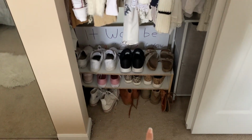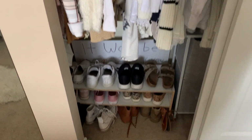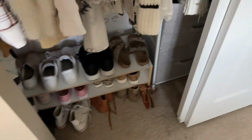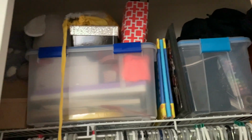So I have my shoes down there. That is the prom proposal poster that Alex used for me like 4 years ago. So that's super cute. Don't know why I still have it, but really happy that I do. And then on this side, that's a disaster. Those are just extra hangers from school. And then I have this little storage thing that I just brought home from school. And then up here looks like a disaster, but I promise it's organized.